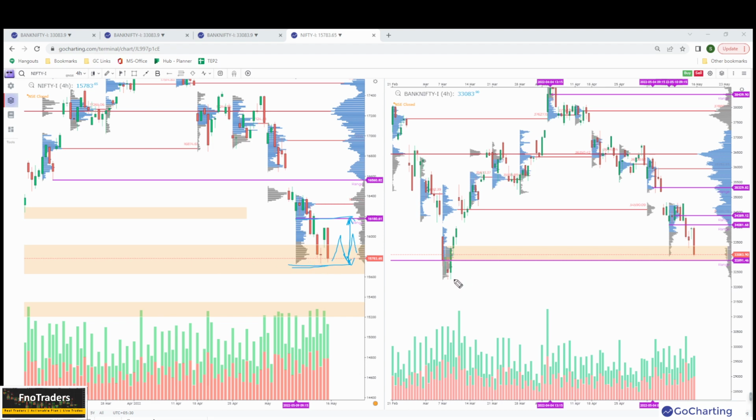From that regard, watch out how VIX plays out. If VIX cools off like US VIX did, then we might also see Nifty and Bank Nifty cool off.